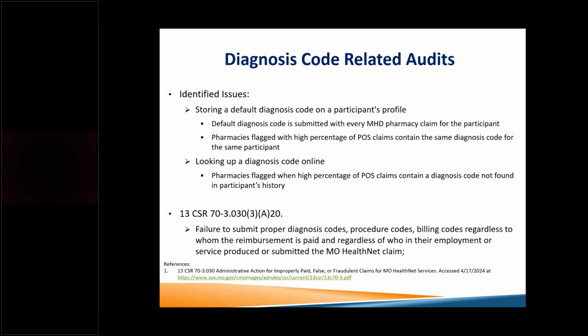I'm not sure if you know this, but HealthNet can see every submission and every reversal of a POS pharmacy claim, and we can see when the only thing that's changed on a submission is the diagnosis code until you receive a paid claim. So again, there are a lot of ways that we are able to take a look at the system and raise red flags when we see inappropriate behavior.